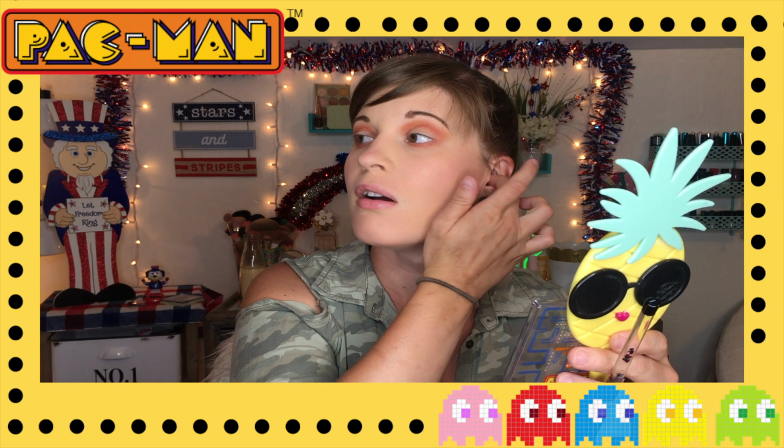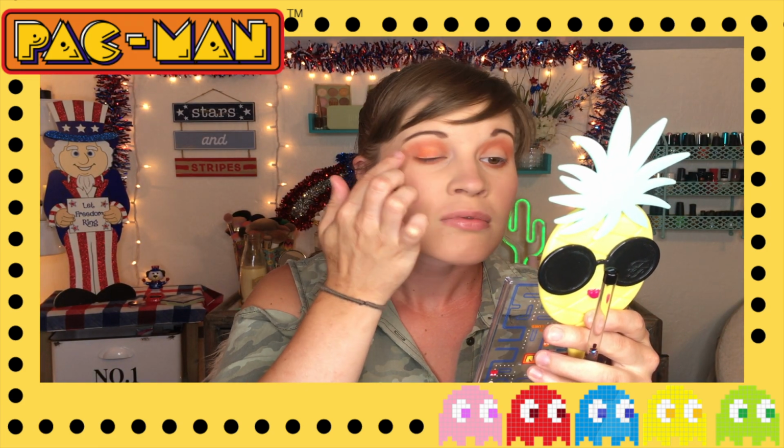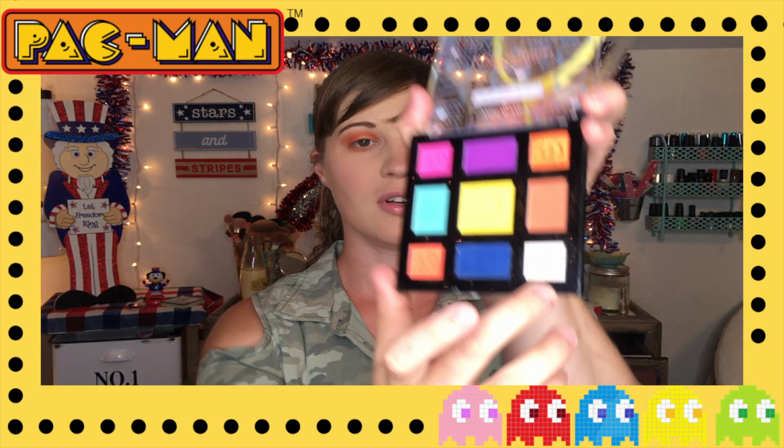Okay, then I think I'm gonna go into that orange shade right there in the top corner. I'm actually just gonna use my finger for the orange because it's more of a shimmer shade. So I don't think my brush would do very good for that. I'm just gonna apply it all over the lid. So then I'm just going to take this shade here and apply that to my inner corner. I'm going to take this real small pencil brush.